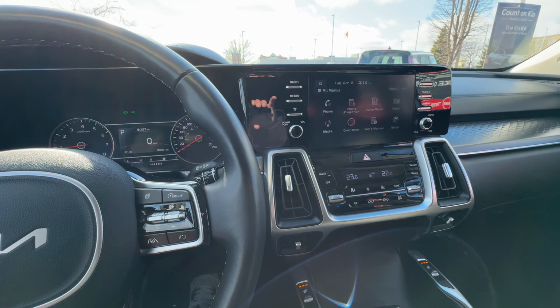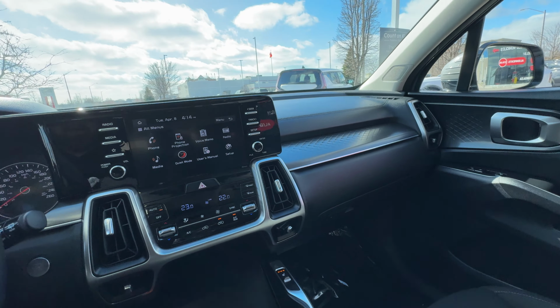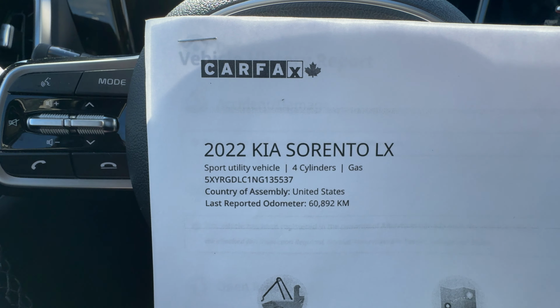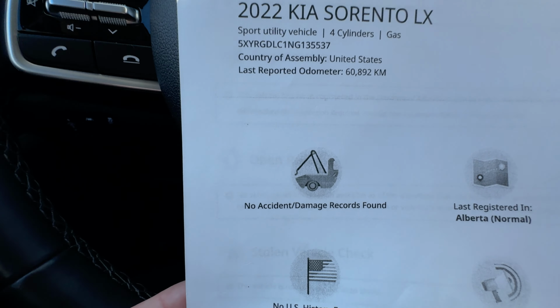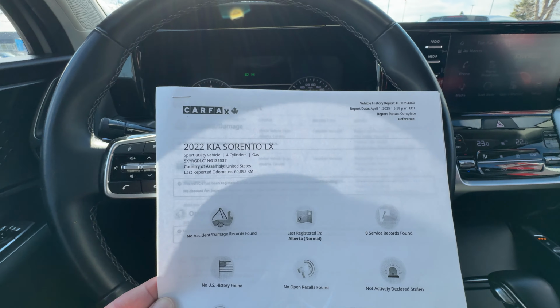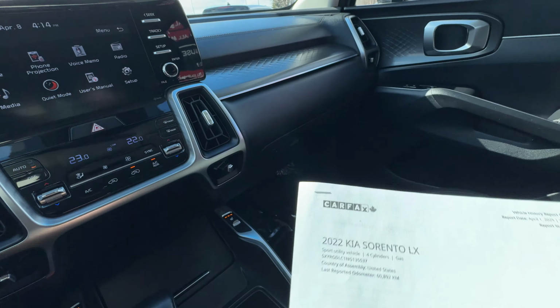All right. Panning back here just to show you what the other side looks like for the passenger. Gosh, I'm trying to do two things at once. I'm trying to get the Carfax out. Here's our Carfax, 22 Kia Sorento LX. It is the premium model. No accidents or damage records found. That's what we want to see. This is what you want to ask for whenever you purchase a vehicle. Ask for the Carfax, okay?